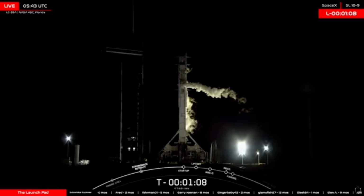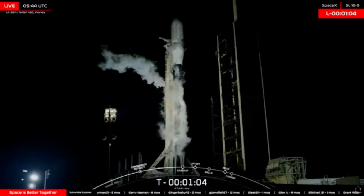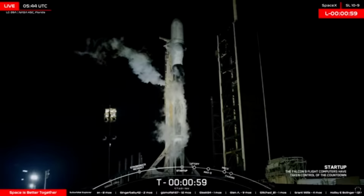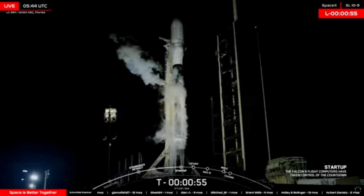T-minus 70 seconds. Final pressurization about to begin. Listen for the call out. Falcon 9 is in startup. And there's that call out. Falcon 9 taking over the count.